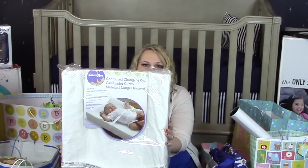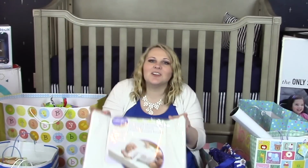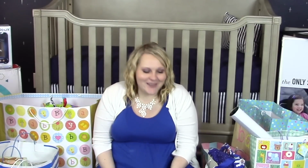This is one of the things we registered for. It's just his changing pad, and somewhere in here is the changing pad cover. So I got Justin across the room. I'm just gonna be scooting things over to him as we go.